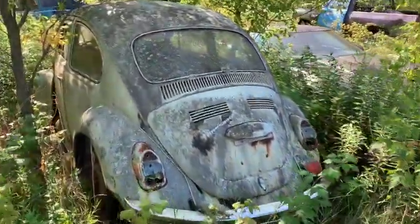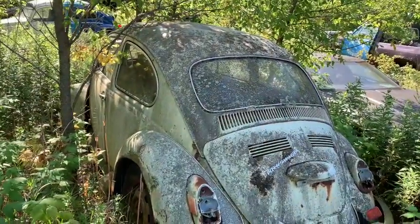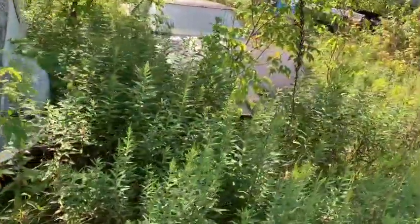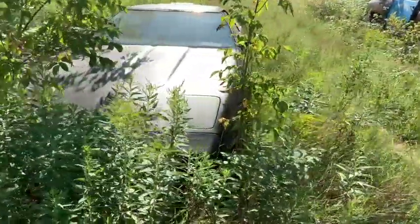Another Volkswagen. This is probably about a 70, I would guess. 70, 71. It's not too bad a shape. Hey, we even got a Corvette back here. Wow. This guy's got a little bit of everything. I'm impressed.